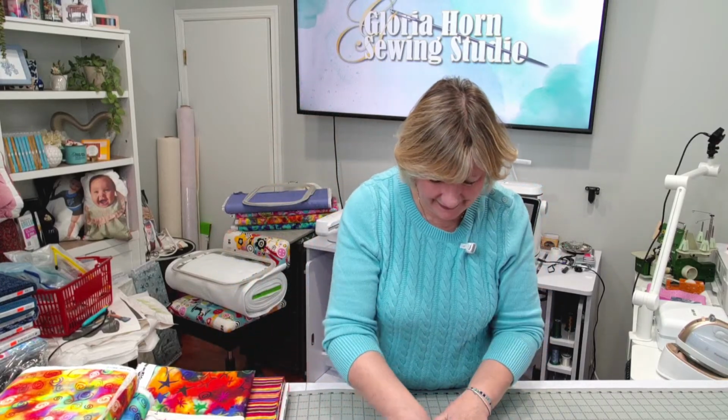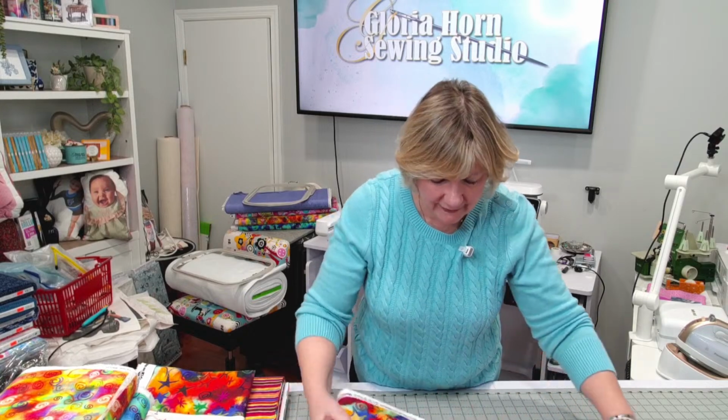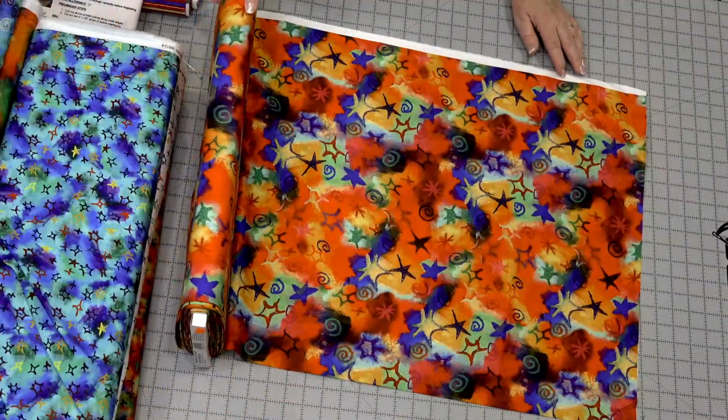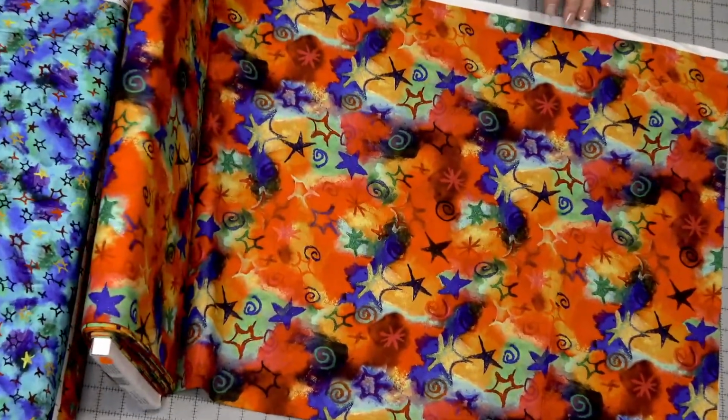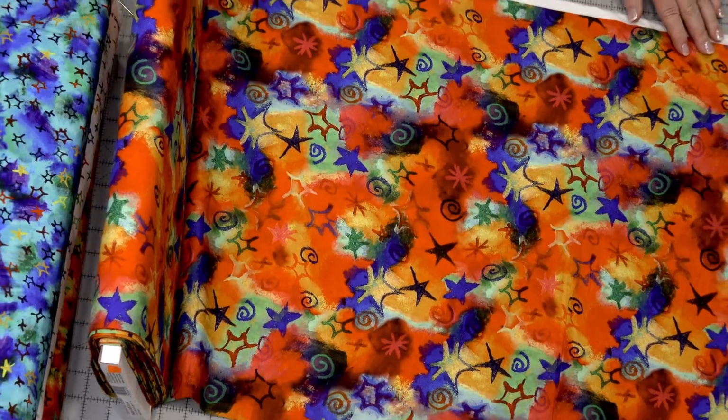So okay, here is another fabric that goes with it, because they give you the panel, but it really does need to be lined. So this is really cute. Oh, I should have brought Sherry's dress over. She made a little girl's dress out of this fabric and it turned out really cute.